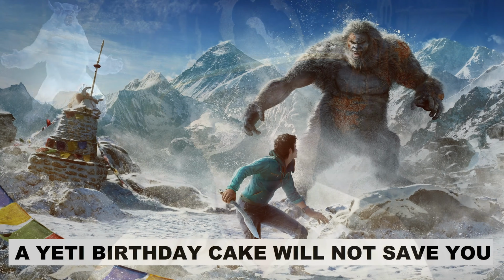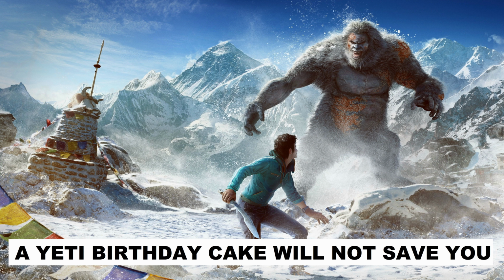Look, the Yeti is a fun monster. I have always enjoyed it. I thought it was a fun monster from the get-go. I've used it quite a lot in my games. I hope that you use it in your games as well.